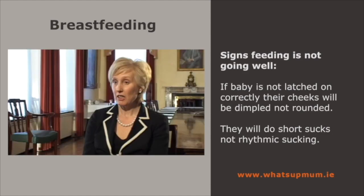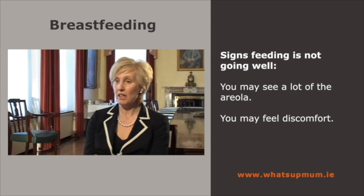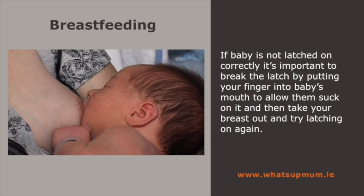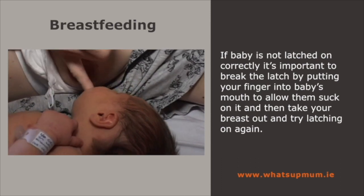If a baby is not correctly latched on your breast, you won't see rounded cheeks, you'll see dimpled cheeks. You'll also see the baby doing very short little sucklings as opposed to long rhythmic sucklings, or you may see a lot of the areola. In that case, you also may feel a lot of discomfort feeding. So if that happens, it's very important to break the latch and start again. And the best way to do that is actually put your finger into the baby's mouth and let the baby suck on your finger and break the latch very gently.